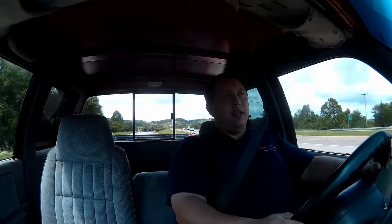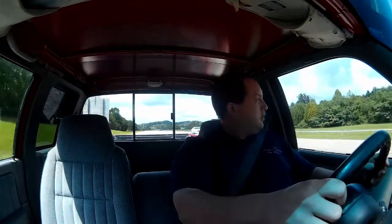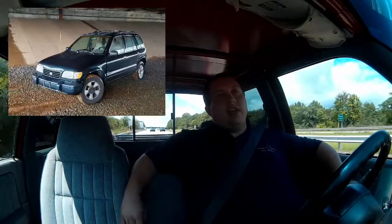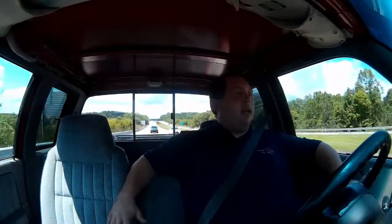If you don't already know, I'm Andy, and today I've got a bit of an update for one of my old cars. So if we rewind to August of last year, 2019, right around the beginning of the month, I traded a 1996 Kia Sportage, Gen 1 Sportage, for this '94 Dakota that I'm in right now. And the day that I traded it was supposed to be the last video I've ever made about that car. Well, I've got one more for you today.